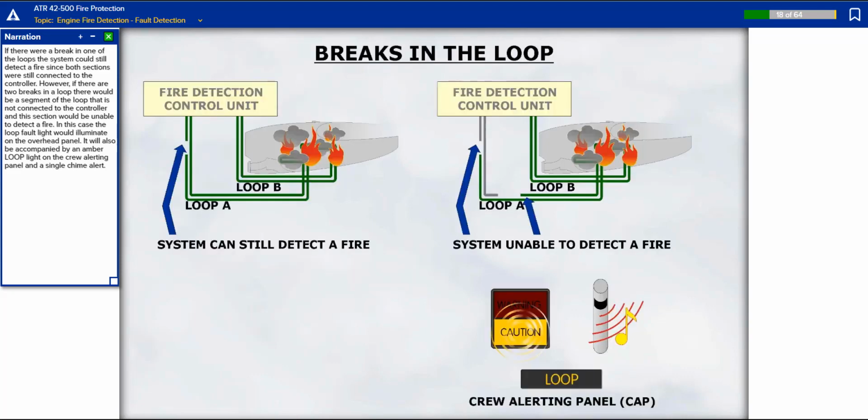If there were a break in one of the loops, the system could still detect a fire since both sections were still connected to the controller. However, if there are two breaks in a loop, there would be a segment of the loop that is not connected to the controller, and this section would be unable to detect a fire. In this case, the loop fault light would illuminate on the overhead panel. It would also be accompanied by an amber loop light on the crew alerting panel and a single chime alert.